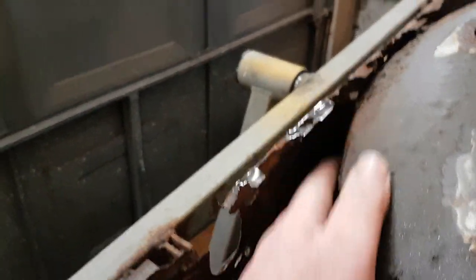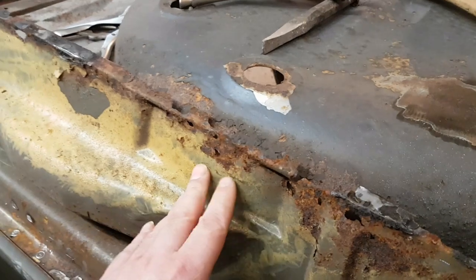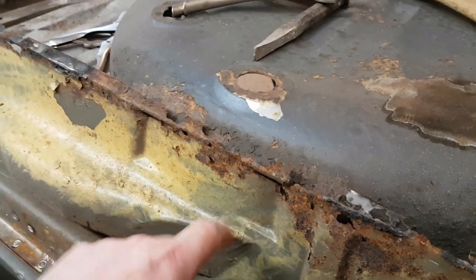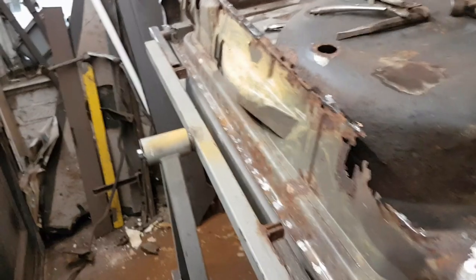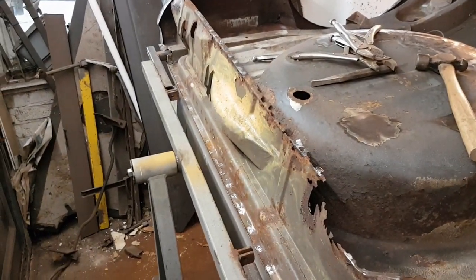It's always in the way. There's not a great deal I can do in there. I'll be cutting a bit of this out anyway. I might go down to there with that, purely so I can get in there a little bit, maybe. I'll have to see. But all in all, I'm quite happy with that.